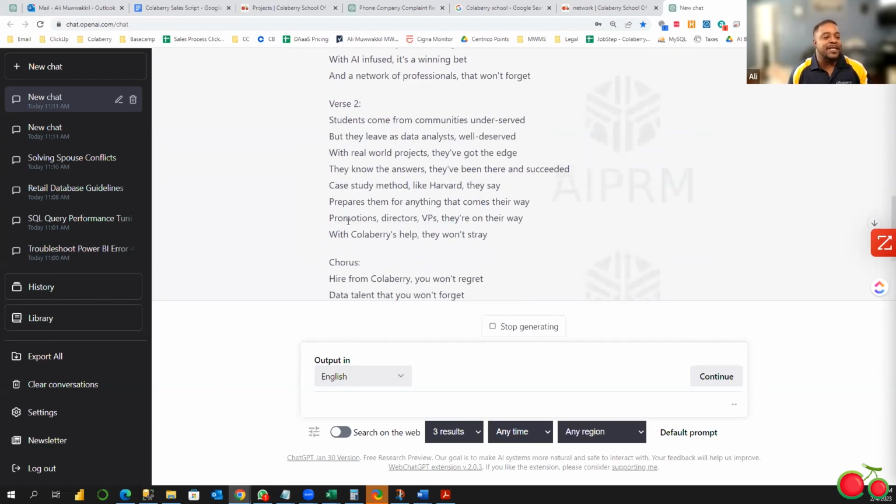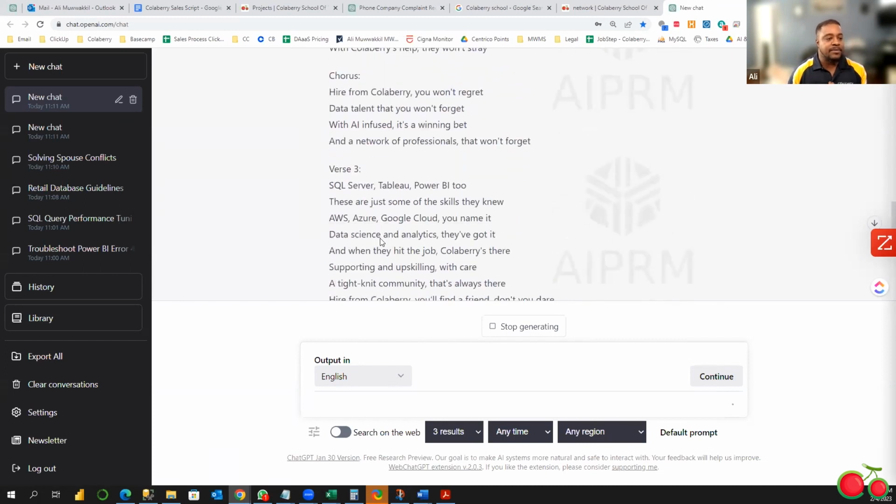Students come from communities underserved, but where they leave as data analysts, well deserved. With real world projects, they've got the edge. They know the answers. They're there and succeeded. Case study method, like Harvard, they say, prepares them for anything that comes their way. Promoters, directors, VPs, they're on their way. With Colaberry's help, they won't stray.